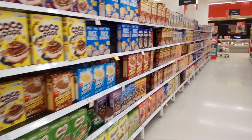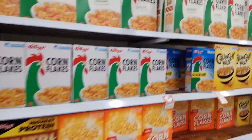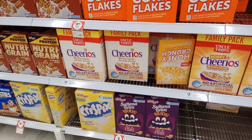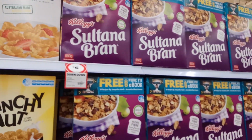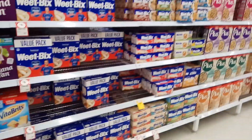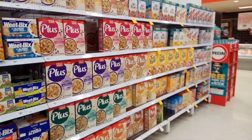Then into the aisles. Here's the cereal aisle. You'll notice there's very little sugar cereal. So Crunchy Nut, there's Cheerios. Crunchy Nut there, that's when I get a bit. It has kind of a honey flavor on it, but you can't get like Lucky Charms or really overly sugary cereals. The most sugary cereal you can get is Fruit Loops, and it's pretty much the only one.